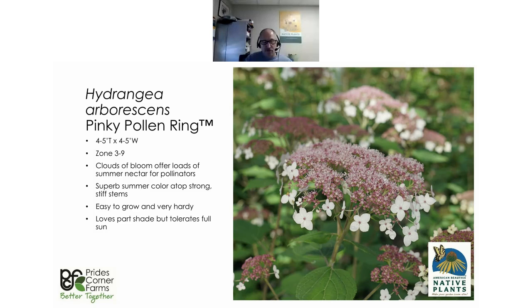Like all arborescens, they'll tolerate a half a day of shade without any issues. So half day sun, half day shade. Very rewarding plant right here. I see Tom asking, how is this different than Haas Halo? What's different about it is the pink color, I think the strength of the stems, and a slightly different flower form. Similar but slightly different. But I'm really fired up about this plant. This is Hydrangea arborescens Pinky Pollen Ring.